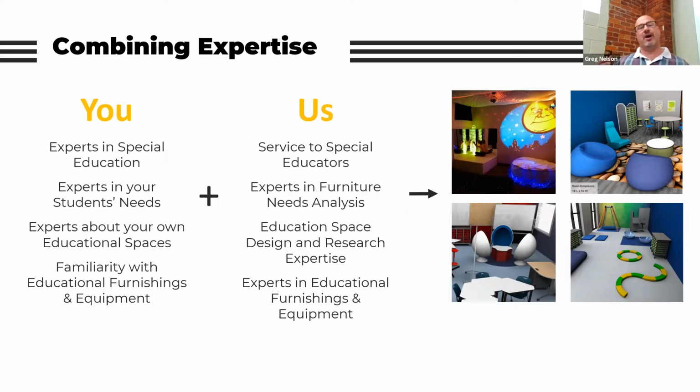And so when you talk to the vendor, the us side of this equation, we talk about what kind of expertise the vendor lends. In our case, we have research and design experience. I'm a researcher, and I spend all of my time researching best options for student populations, best options for teacher populations, also the ergonomics and the designs. We also have a design group dedicated to educational furnishings. Through the combination of your expertise and our expertise, we can come up with solutions that provide the best fit for whatever it is that you need.